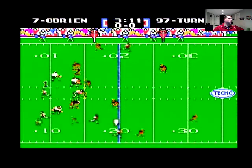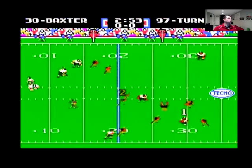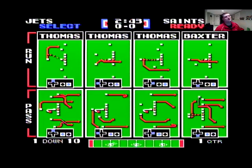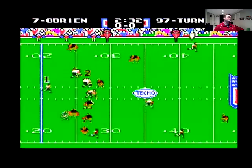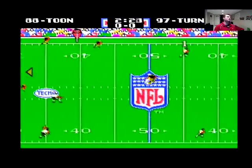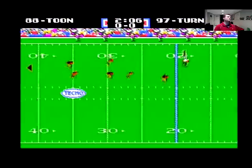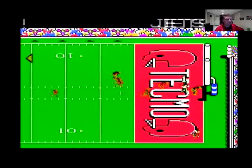Let's see what Ken O'Brien's got for us today. So Baxter, 44 maximum speed. He's got a little bit of speed, some jukeability. Jets and Saints is a burn game. Well, you know, there's 2 strong teams in the AFC East and quite a few weak teams. So if you play a season in Tecmo Super Bowl and the Bills go 15-1, you know why. So there's Toon on the jumping catch. And that's an easy touchdown.